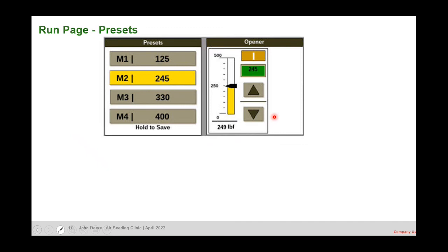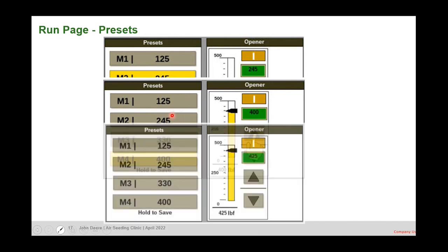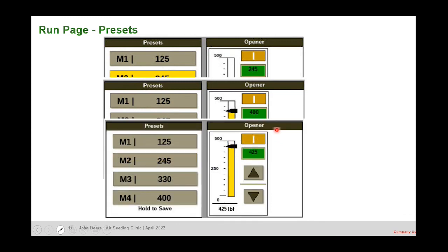You can change the downforce at any point by pressing on any of these presets. The system will change the target pressure immediately, and the hydraulic pressure at the cylinders will be adjusted within a few seconds. The chosen preset is highlighted in yellow, whichever it may be. Once the target pressure has been changed, it will no longer illuminate, so as you can see here, it's no longer lit up.